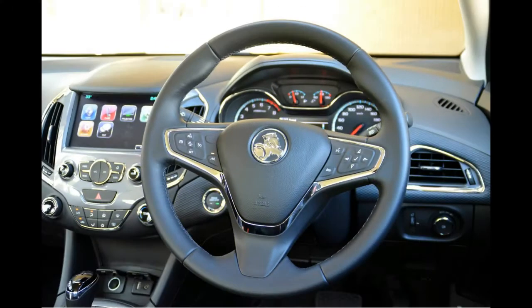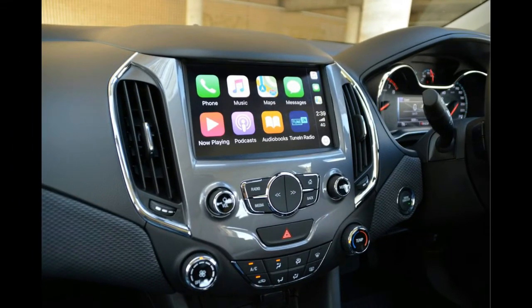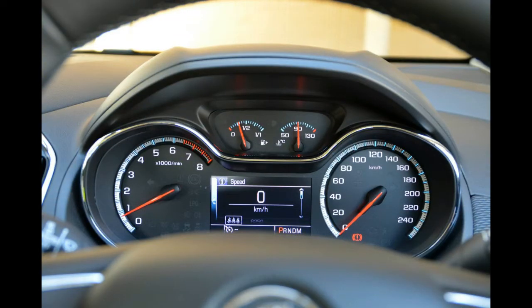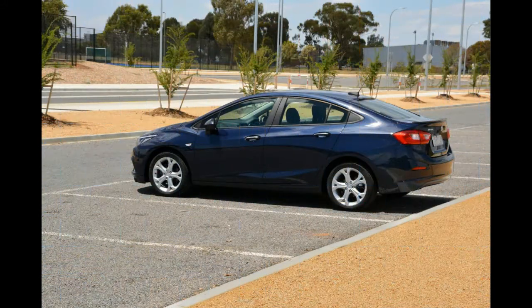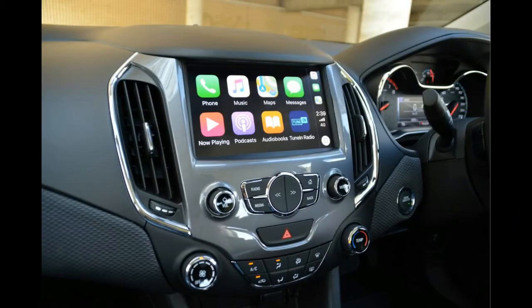Tank capacity 52 liters. Length 4,665 mm, height 1,457 mm, width 1,807 mm, wheelbase 2,700 mm. Performance 0 to 100 kilometers per hour: 8.2 seconds. Turning circle 11.9 meters. Curb weight 1,294 kilograms. Service intervals 9 months/15,000 kilometers. Warranty 3 years/100,000 kilometers.